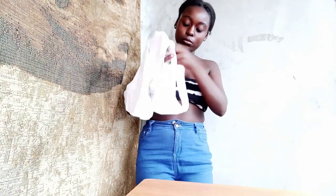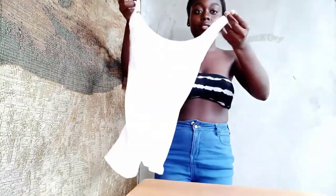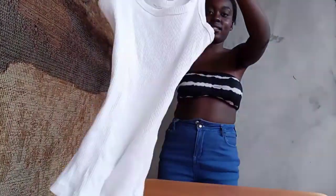So this is the last top, I think, that I got from Gikomba for 20 bob. Look at that. 20 bob, guys. I've always wanted a white top like this. So cute. And the material is just perfect. I love it. So we're done with the tops.